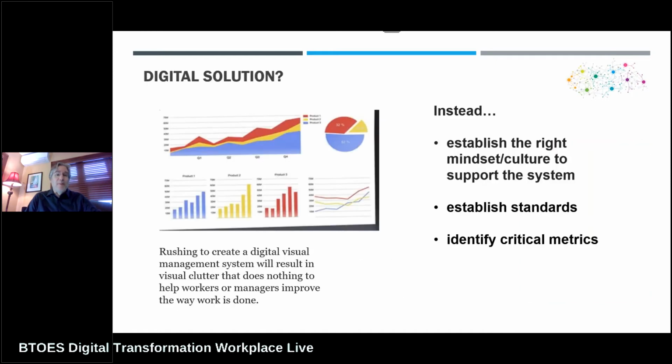And then the question comes up is, should we throw a digital solution at it? Everybody was talking about digital tier boards, and that'll solve your problems. And we thought rushing into this was just going to create more of a mess. It's going to create a digital hidden factory, and it really doesn't do anything to help the managers or the workers improve the way the work is done.